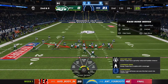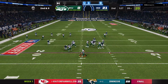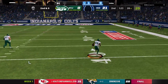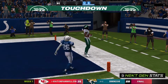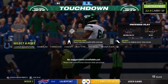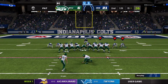The last play got just a yard. Here's 2nd and 9 from the 26. Here's Wilson to throw. And that is caught. It's Davis. And all the way in. Touchdown, New York. Corey Davis, 74 yards. And the Jets are able to close the gap just a bit.